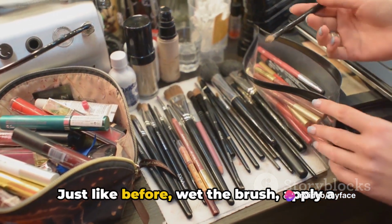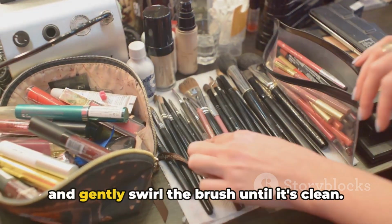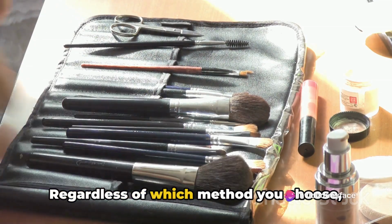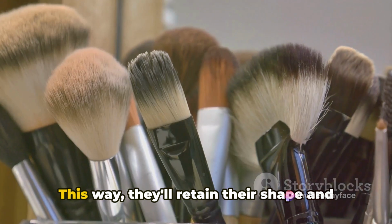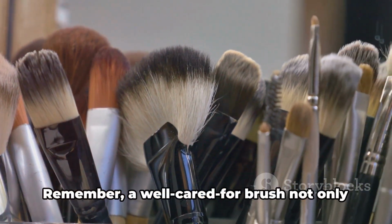Just like before, wet the brush, apply a small amount of acetone on a paper towel, and gently swirl the brush until it's clean. Rinse thoroughly and squeeze out the excess liquid. Regardless of which method you choose, always reshape your brushes while they're still damp and let them dry flat on a towel. This way, they'll retain their shape and be ready to use for your next makeup application.